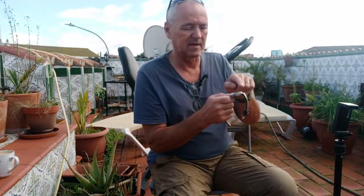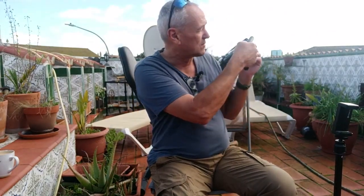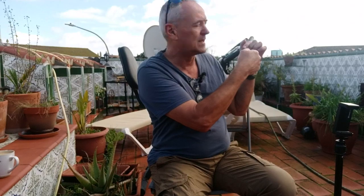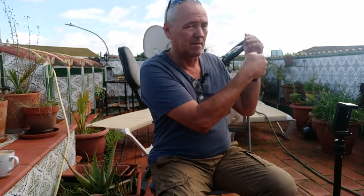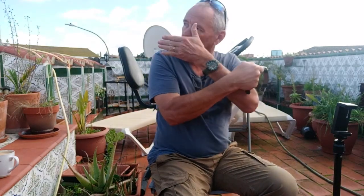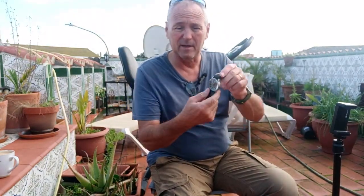That's a really simple way of finding it, and obviously if it's at 2, for example, you'd point the hour hand at the sun, and then the angle between the 2 and the 12 will give you south, and it will move around. So yeah, it's a very simple way of finding out your direction by using the wristwatch here.